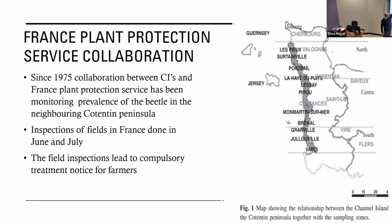In that strip of northwest France, every year, twice, in June and July, we go over and we meet with colleagues in France and we count Colorado beetles that we see in fields. That allows us then to provide information to French regulators on whether or not a potato field has been infested with Colorado beetle. The results from those surveys lead to compulsory treatment notices for farmers. That leads to angry farmers, there's no doubt about that. They're not happy, because in other areas of France, they actually don't have to treat for Colorado beetle. But we've got a special relationship with this particular area because we're telling France this is really important to us. So it does lead to angry farmers, not perfect.